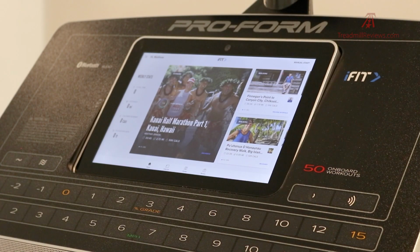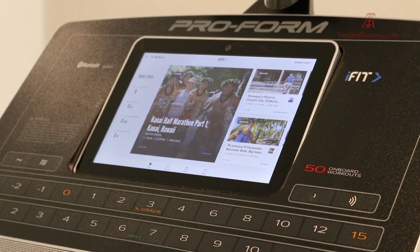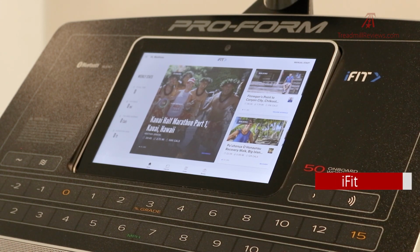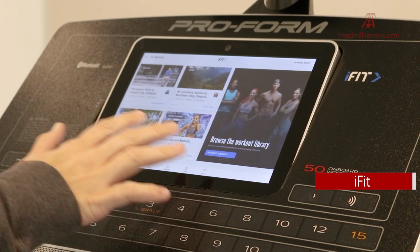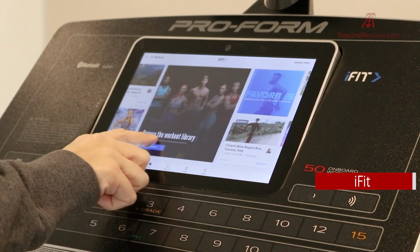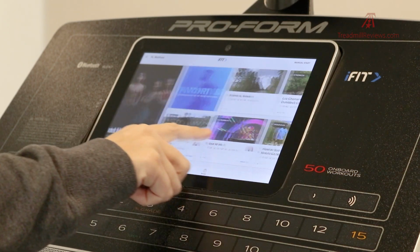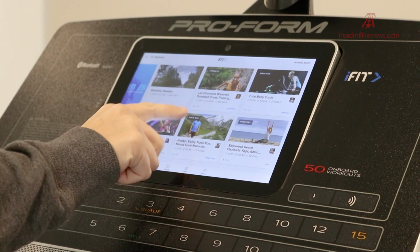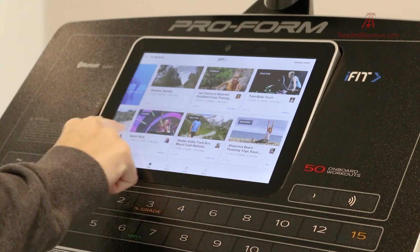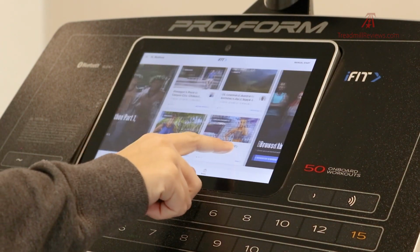Your subscription service that comes with the ProForm SMART Pro 5000 is iFit. This is a really neat fitness platform that gives you access to a lot of on-demand workout videos that you can use on and off of your treadmill. So on your home screen, it'll show you lots of the featured videos and they tell you running, walk, run, strength. So they really break it down so you know what you're getting into.